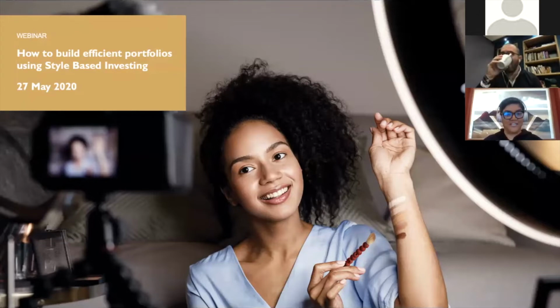Our topic today is how to build efficient portfolios using style-based investing. And our speaker is 27/4 Head of Quantitative Strategies, Dr. Daniel Page.